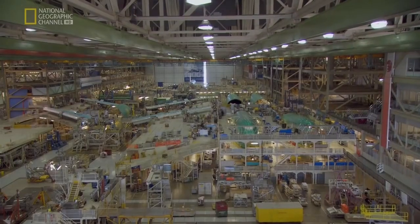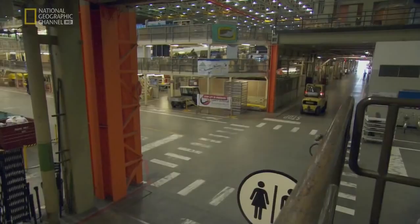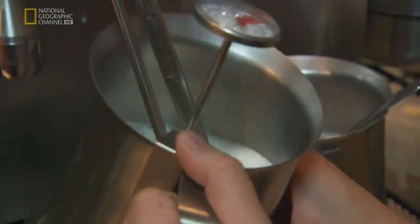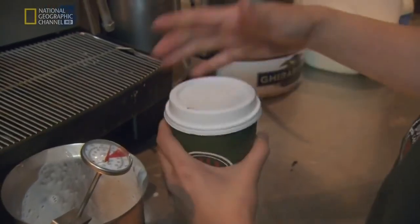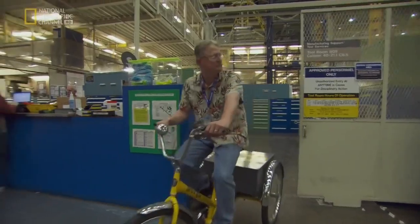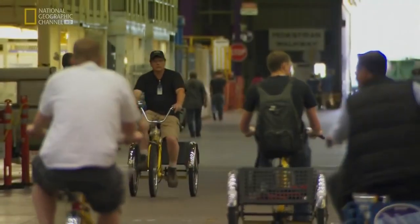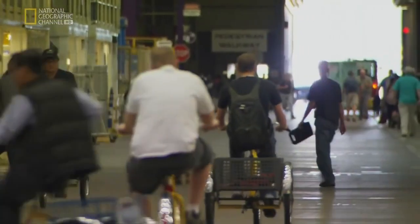This is more than just a factory. It's a small city with its own fire department and 7 of America's busiest coffee shops right there on the factory floor. Alrighty, it's gonna be 207, please. There's an armada of industrial-strength trikes and bikes to help the employees get around.